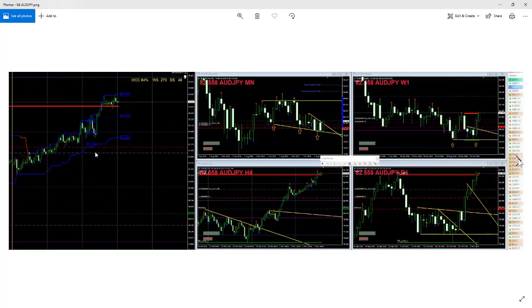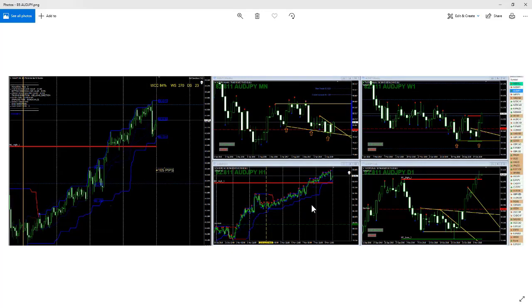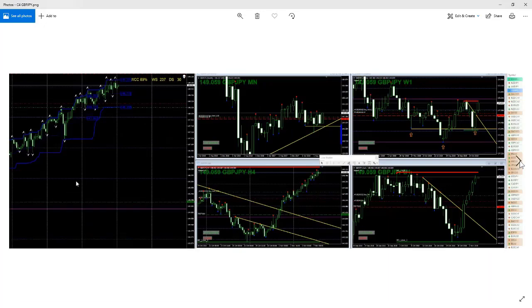Same with this one, number 5. The weekly was up. This is the day, and the midpoint is about here, so we can actually put the order, put the stop loss at the bottom, and then follow up. So here we ended up with 105 pips. That's as well the beginning of the week, and yeah, that ended up quite good as well.